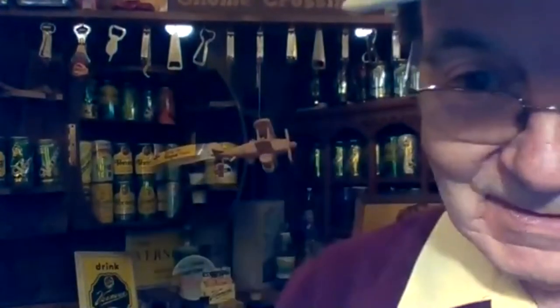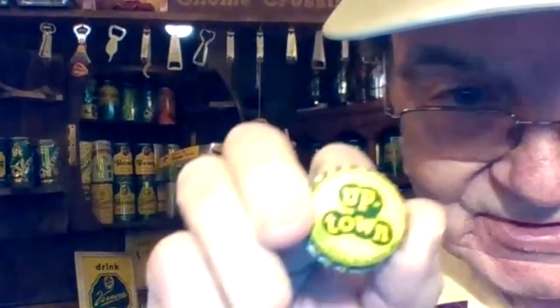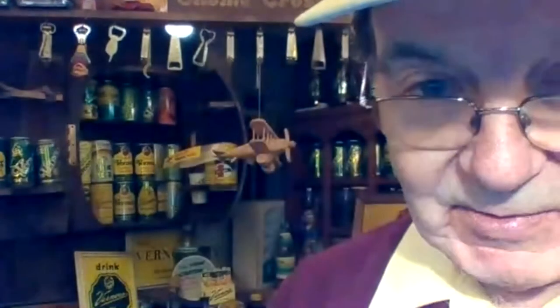So did Uptown eventually become the Tom Club soda? No, I don't think so. I think this one was bottled by Vernors in Hersey, Michigan, but it ended up, I think, Uptown being a Faygo product. Oh. Yeah, that was a Faygo product.